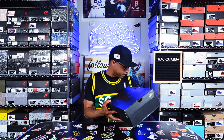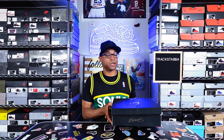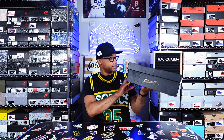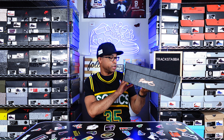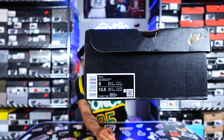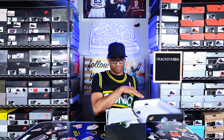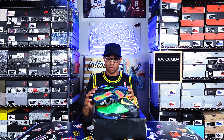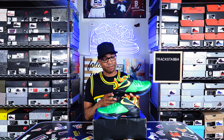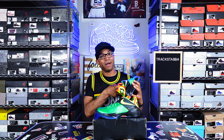So let me be extra careful with this box. Don't want to damage it more than it's already been damaged. But here we have the Kevin Durant 4s. Says the colors on these are lush green, Volt black. Got these in the size 9, my size. Let's bust them out the box. All right, guys, here we have it. These are your KD4 Weathermans, and as you see, of course, these colors is straight up popping.